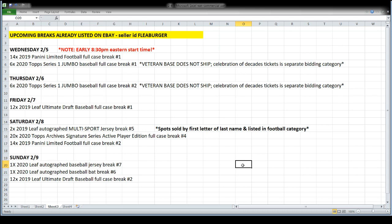We'll open a full case of both of our new releases. It's a 14-box case of limited football, followed by a 6-box jumbo case of Series 1 baseball. In that Series 1, Veteran Base does not ship, and the Celebration of Decades ticket has a separate bidding category, although I think those are pretty rare, so there's certainly no guarantee we would hit it, but it is a separate bidding category nonetheless. Thursday night is kind of a rinse and repeat, as in the top Series 1 Jumbo will be broken again on Thursday night, exact same parameters that I just went over.